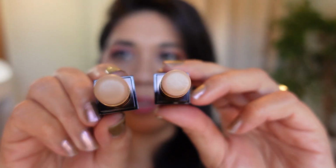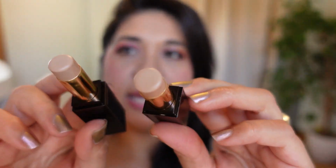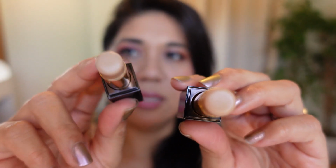These retail for about $60, which is pretty spendy. I ended up picking these up at Nordstrom, and surprisingly, the lighter color is actually the better shade match for me. The deeper one is the one I thought would be my better shade match, but actually it was the lighter one, which is 3WO Latte and not Golden, which is on this side.